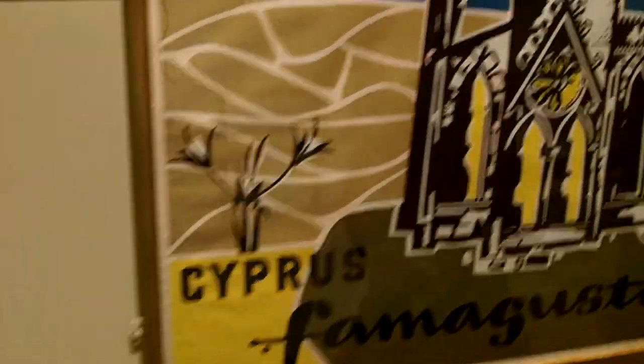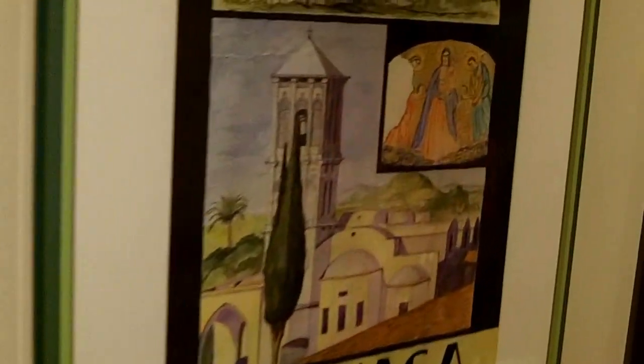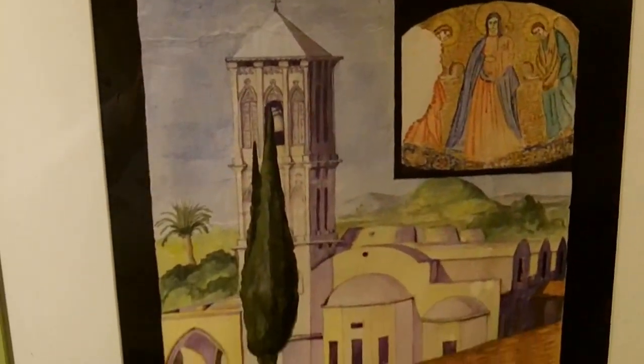The British, during the 30s, 40s and 50s, tried to promote the island as a tourist destination so as to bring people in to leave money and entrepreneurs to invest. So, buy Cyprus cigarettes. Look at our sites, Hagios Lazaros, etc., Hala Sultan.